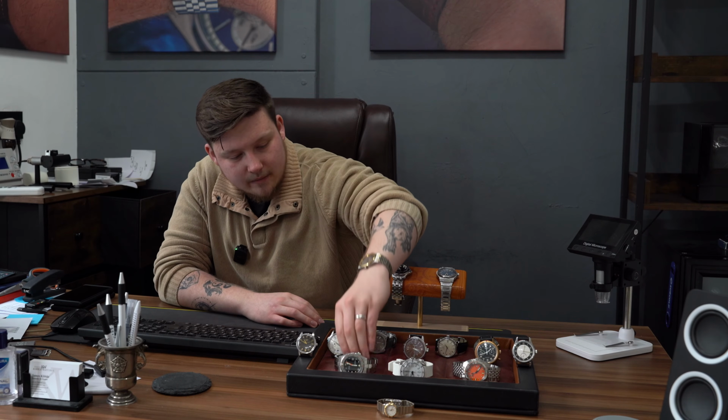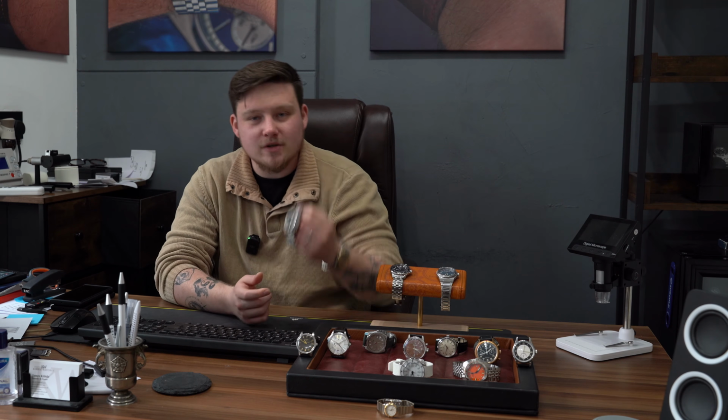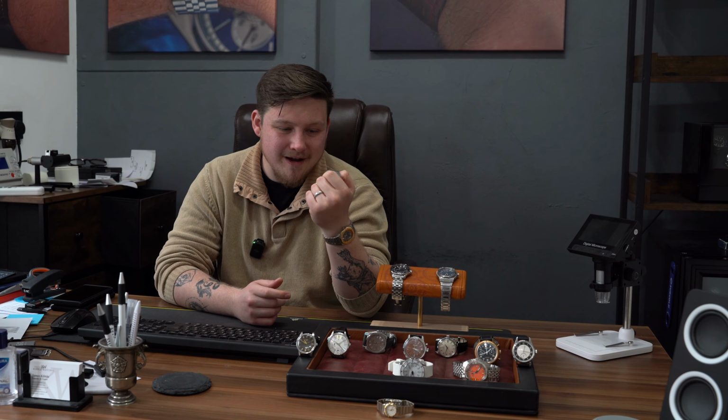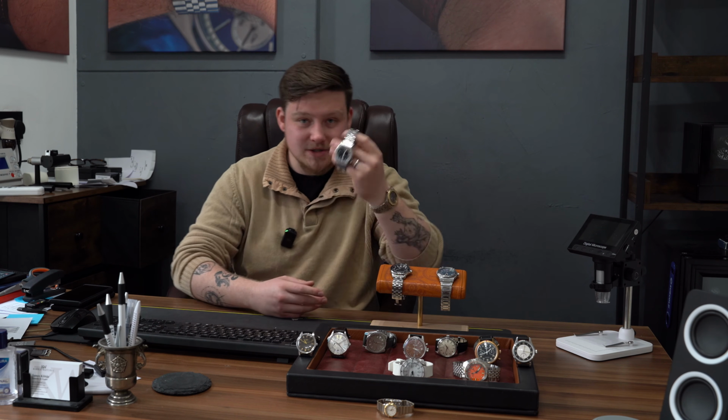Sticking with the absolute tool watch diver theme, let's go over to this one. This is the Doxer Sub 600T Shark Hunter, as it's called. Very aggressive name and a very aggressive design to go with it. Really cool watch, so let's take a closer look.